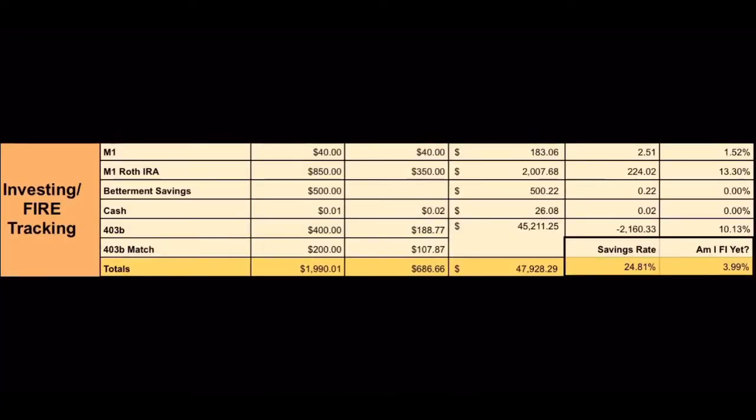All right, here is the investing and FIRE tracking section of my budget for the month of August. Quick rundown here. First column is the account in question. Second column is what I have budgeted to put into those accounts this month. Third column is what I have actually put into those accounts for this month. Fourth column is just keeping track of the account balance. The fifth column is keeping track of the growth from month to month, or the loss, as the case may be. And the last column is the percentage of my income.